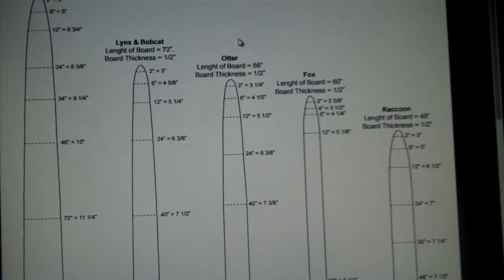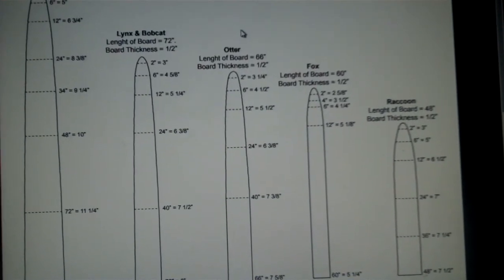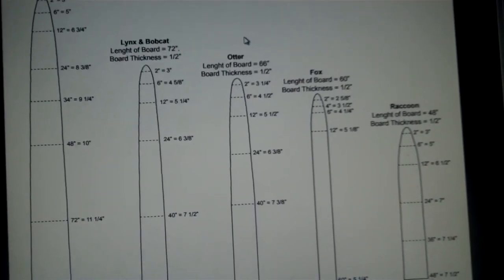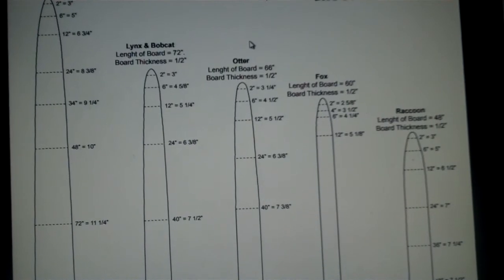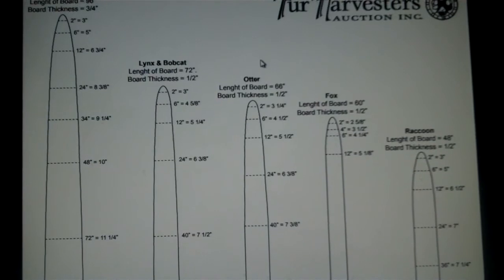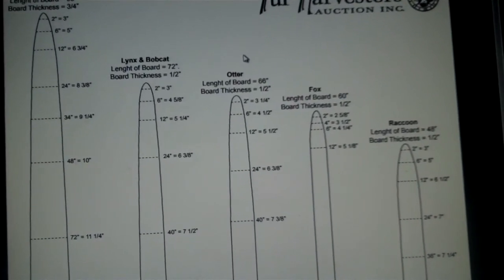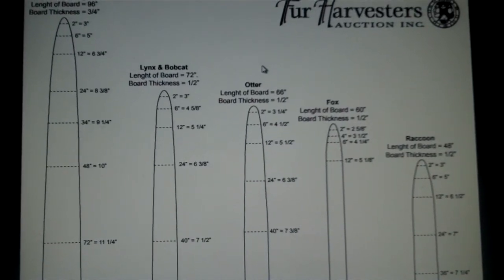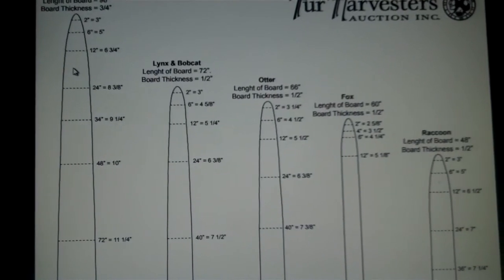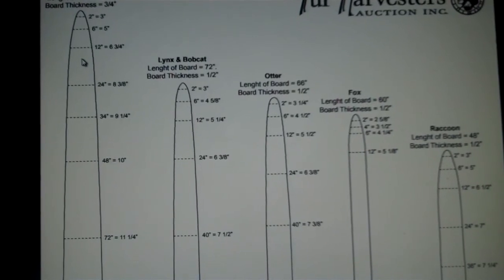Yeah, I'm looking at board sizes from Fur Harvesters Auction in Ontario, and they got a listing and a nice whack of stuff there on trapping and pelt preparation. I don't know if everybody's aware of that or not, but I'd just like to bring it to you. Most of my trapping buddies know about it. Anyway, over on this side right here, we got the wolverine. And I think Jason gave a good description of that one on one of his videos recently.